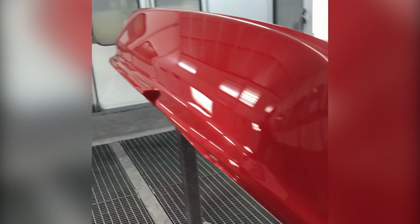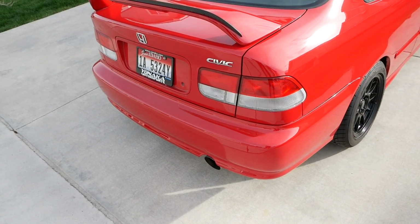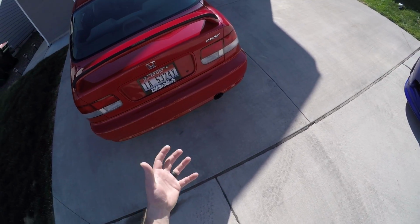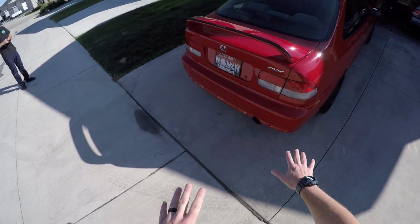Now this thing was straight out of the gun. Literally, he didn't sand it, he didn't refinish it, he didn't do anything. He literally just shot it like this and it came to absolute perfection. He went through the normal steps of prep and sanding and all of that, but I could not believe how flat he laid this rear bumper. I couldn't be more happy with this.